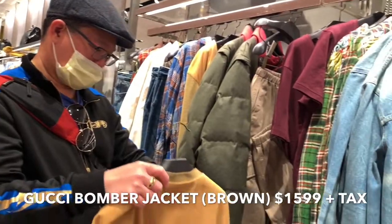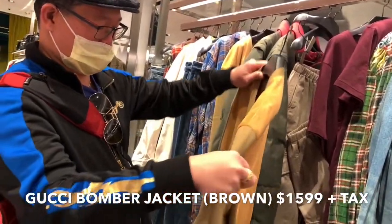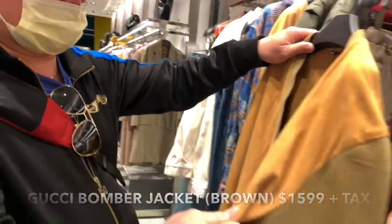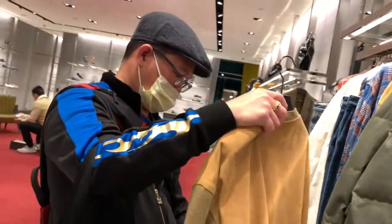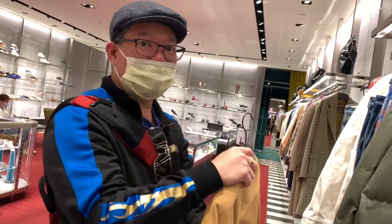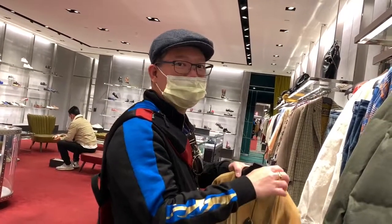One five. Mahal ng damit, no? Ah, balat. Kaya pala. Oh, we have jeans in the women's side. It's only $115. Yeah, but the size is extra small.